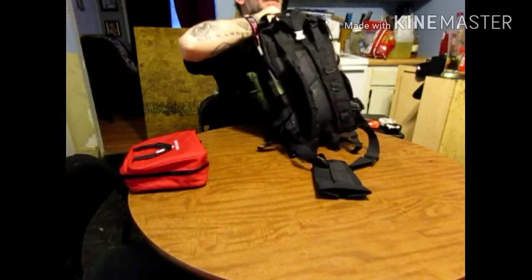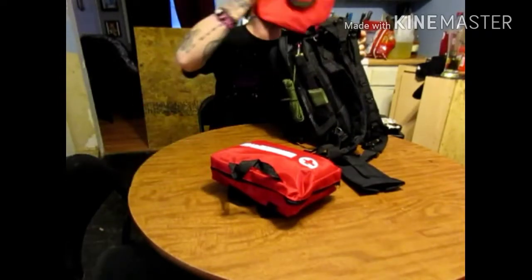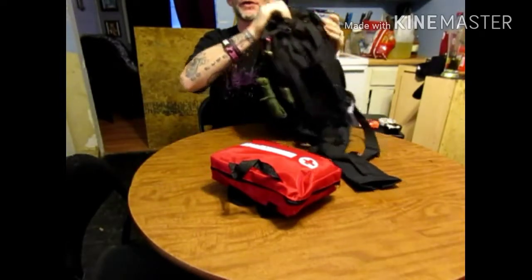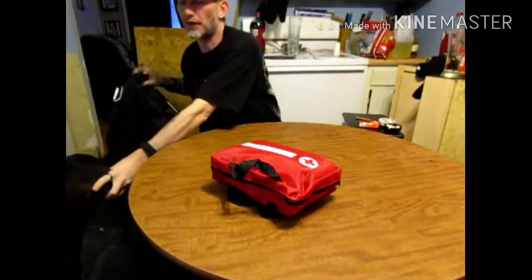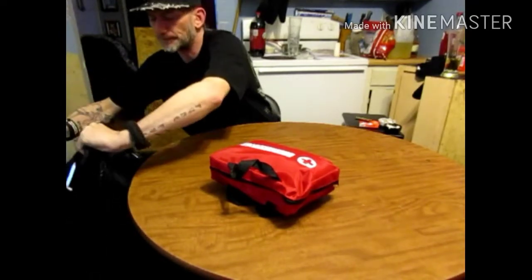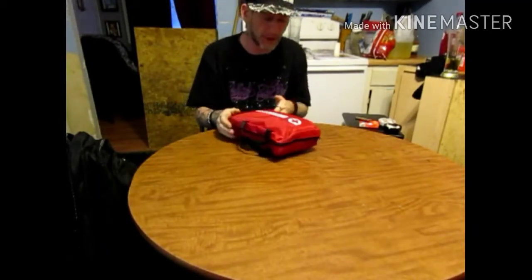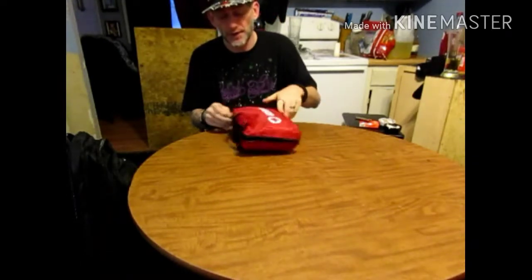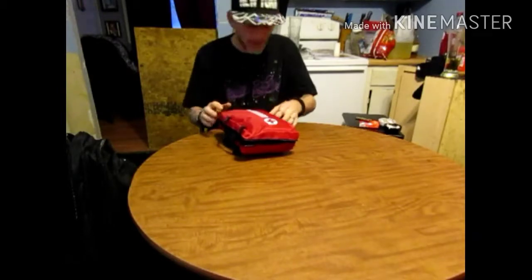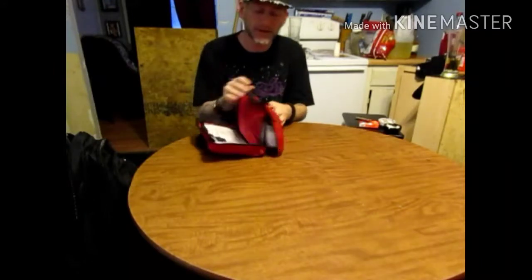How about we do the 123 piece first aid kit. It's everything minus a trauma kit, which, as a regular shooter just going to the range and stuff like that, I do feel a trauma kit is something I actually should have. But this kit is actually good enough. I could keep you alive until Care Flight or the medics got there.